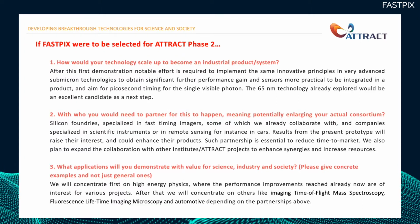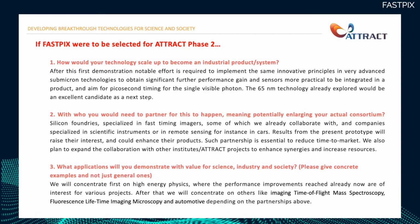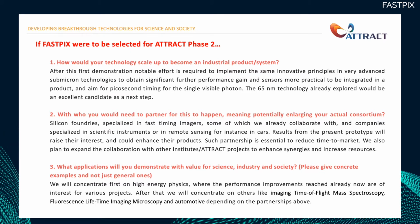If FASTPIX were to be selected for ATTRACT Phase 2, a significant effort is required to implement the same innovative principles in a very advanced submicron technology to obtain a further significant performance step, and also sensors more practical to be integrated in a product, and finally aim for picosecond timing for the single visible photon. The 65 nanometer technology already explored would be an excellent candidate as a next step.